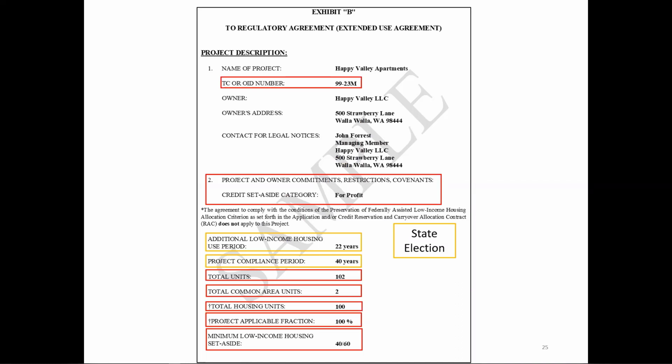And then in the yellow, you will see the state elections that this property has. So this property has the first 15 years for federal, then it elected an additional 22 years for a total project compliance period of 40 years. Now you're saying, wait a minute, 22 plus 15 does not add up to 40, but there is an additional 3-year period in there that you have to count. So 15 plus 22 plus 3, this project needs to stay in compliance for 40 years.